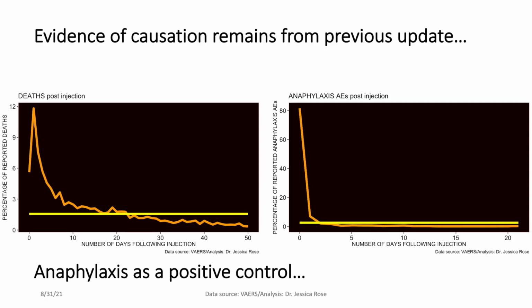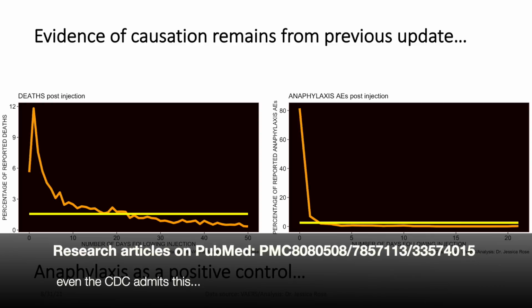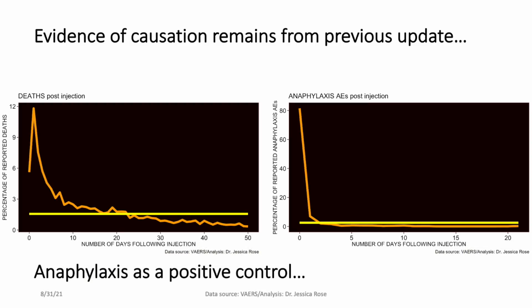As a positive control, I checked this for anaphylaxis as well. Now, anaphylaxis is an acute reaction to a trigger. So we would expect almost all of the anaphylaxis reports to come immediately, within 24 hours, definitely less than 24 hours after the injection, if the injection was inducing the anaphylactic shock. That's accepted. So about 80%, a little more, of the anaphylaxis reports are being reported immediately. So it's a way to strengthen the claim that what we're seeing here is a causative effect.